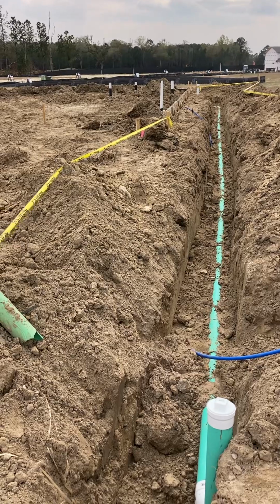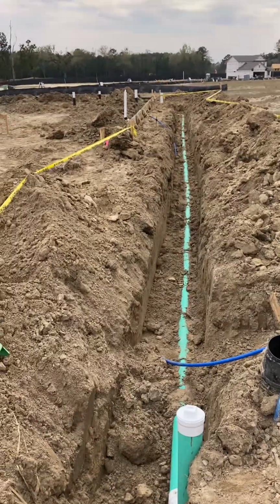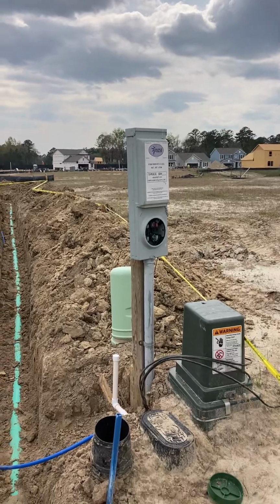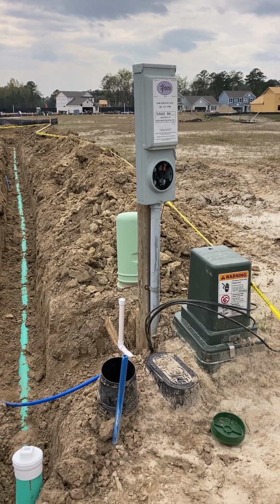For obvious reasons, we don't want all the stuff going the wrong way. We want everything coming out of the house. So that's what's going on there. That's important because that goes along with our underground plumbing. I think last week I had let you know we're going to get our temporary electric pole in, which we did. That went up for inspection today as well.